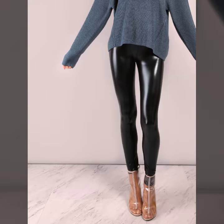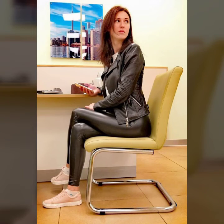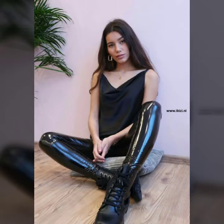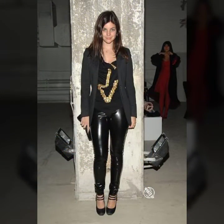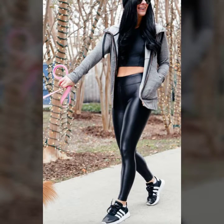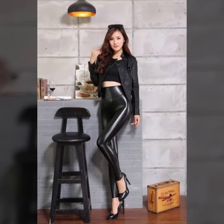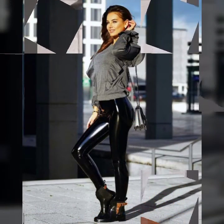And friends, if you want to buy such types of leather latex pants online, many websites sell these types of pants, like www.ebay.com, www.amazon.com and www.ganstudio.com. So guys, you can buy these beautiful and stylish leather latex pants online from there.